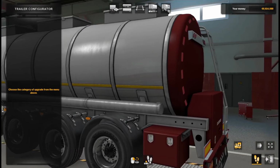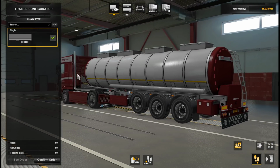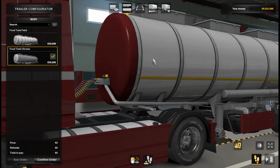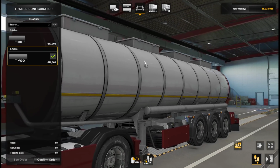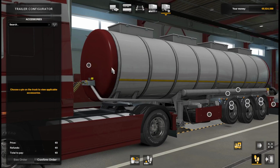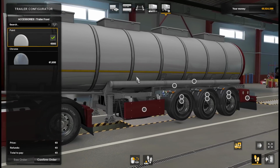But yeah, this trailer has a lot of different options. In terms of chain type, only single at the moment, no double trailers. You can go for paint or chrome though. The chrome one is not that shiny, so it's not over the top. 2 or 3 axles, and then the paint, you can pick the colors. And here you can even choose a paint or chrome version. Same with the back.